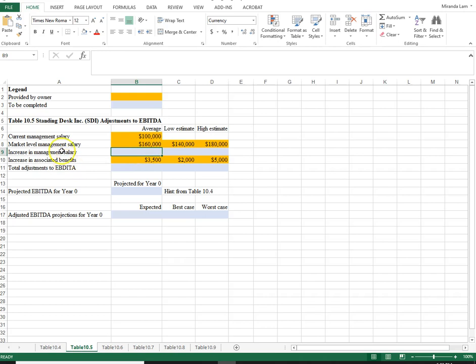So the increase in management salary, if you were going to pay market rate, will be $60,000 more on average, and in the low case, it will be $40,000 more and $80,000 more if you end up in the high end of the estimate. In addition to that, the management benefit is very low currently, and they expect that if they hire someone at market rate, they will have to up the benefit.